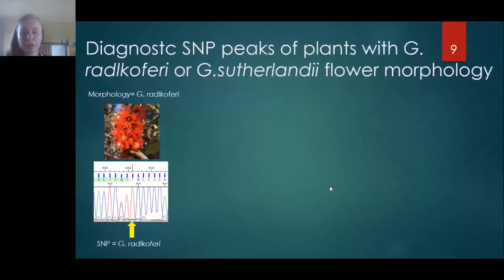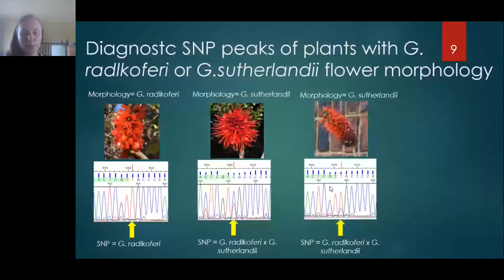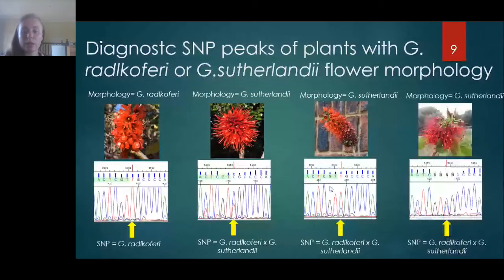So here in the picture, we see a homozygous Peer rattle coulferi. And then here we have two hybrid plants that had double peaks. We can see the first one has a higher C peak, showing up as Sutherlandi on GenBank, while the second has a higher T peak, showing up as rattle coulferi on GenBank. Then we have a nearly perfect situation here as well, where the two peaks are almost an equal height.